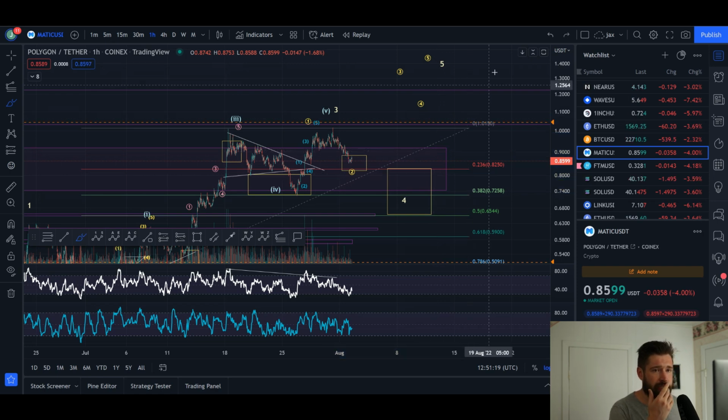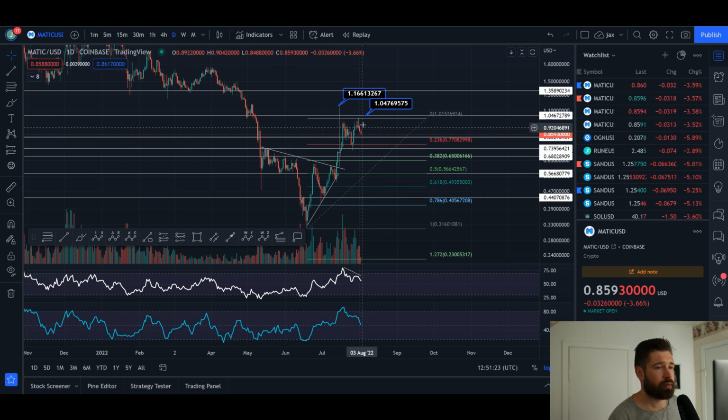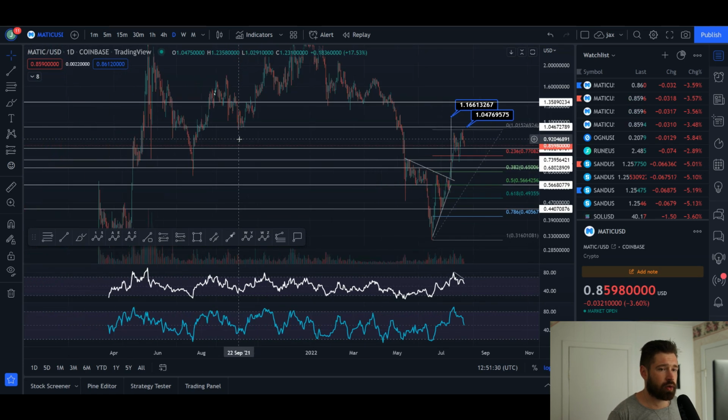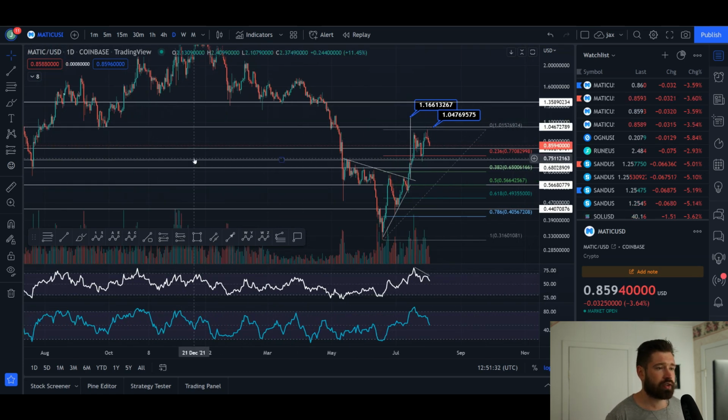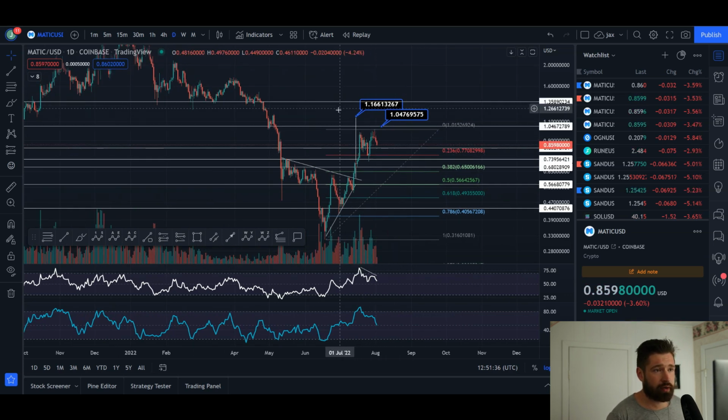So if we hop over to our next chart, which is here on the daily time frame, we are creating that double top that we've been mentioning here on the channel. We came basically all the way up to almost $1.04, which is a massive level of resistance. So I think there is strong potential to see a rejection from this level, and if that does happen, your wave 4 pullback targets, as we just showed you on the previous chart.